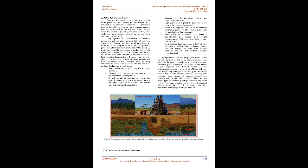Chemical grouting is a form of permeation grouting, which is an efficient and cost-effective grouting technique which uses grout to fill small voids in the soil with chemical solutions. Solution grouts commonly used include acrylamides, polyurethanes, acrylates, epoxies, and sodium silicates. There are two major types of chemical grouting: structural and water control.